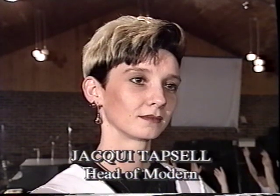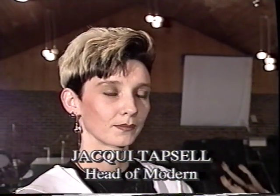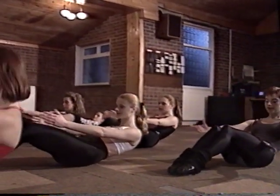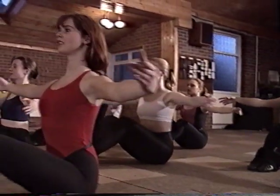Jackie, you've just been taking a limbering class there. Do you instill into the students how important all this is for them? Oh yes, it's part of their training. They must learn to come into a class and limber thoroughly and properly to save injuries, because otherwise the injuries are going to make them miss lots of vital lessons. Do you find that many of them do get injured, or generally do they follow the rules? No, they are very good because they know how important it is, and they listen to what we say most of the time.